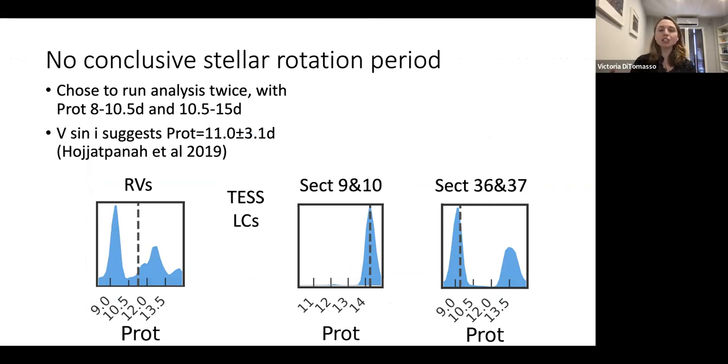Now, as I was mentioning earlier, it's useful to try to determine the stellar rotation period when modeling the stellar activity. And I could not find a conclusive stellar rotation period for this star. Here I'm showing the posteriors of fitting some activity models to the radial velocities, and also breaking up the TESS observations into 2 sets and trying to fit for the rotation period in the out of transit light curves. This target was observed by TESS in sectors 9 and 10, and also 36 and 37.